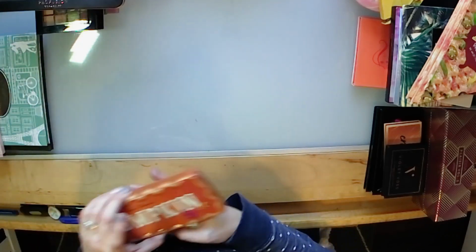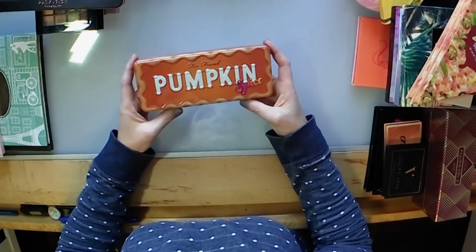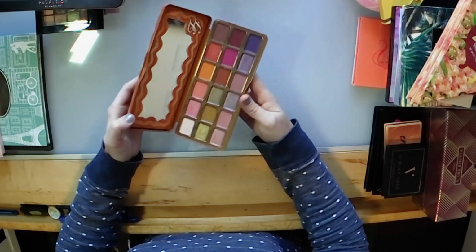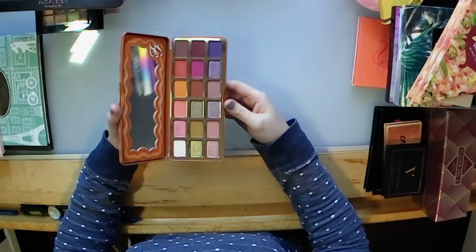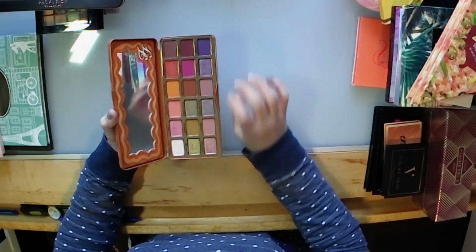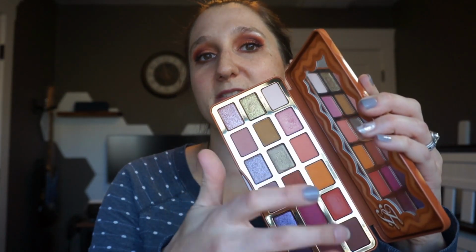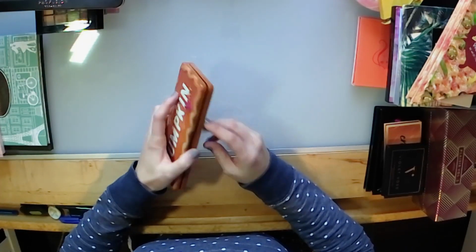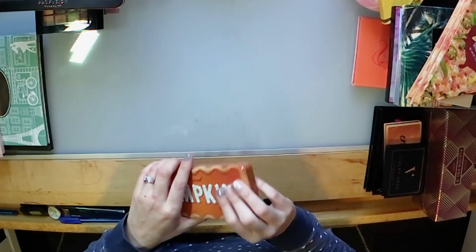Next is Too Faced. I actually only own one Too Faced palette, and this is the Pumpkin Spice palette. And I absolutely love this. I need to pull this out and play with this some more. Even though it's technically a fall palette, it does have these pinks and yellows and greens and purples that it could very easily transition into the spring. So I definitely need to pull this out a little bit more because I love the formula on this.